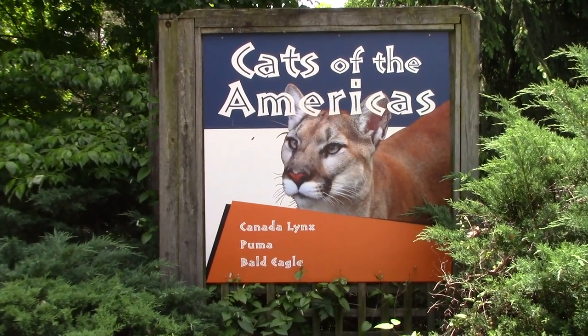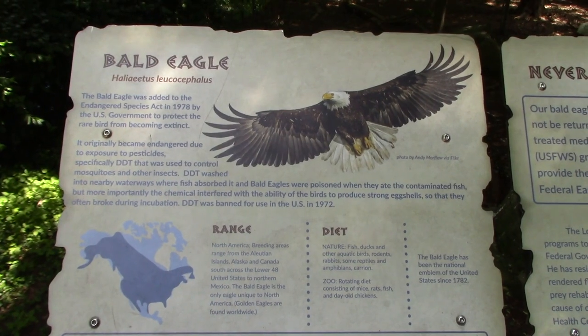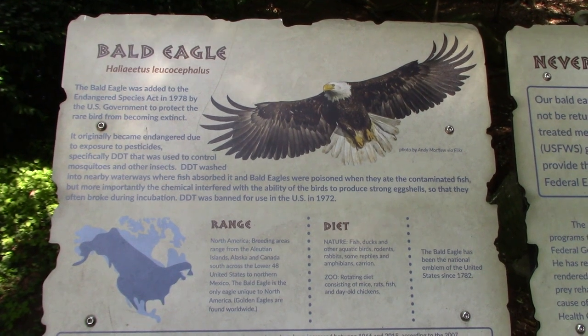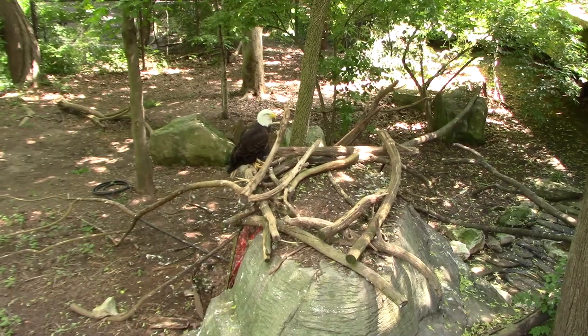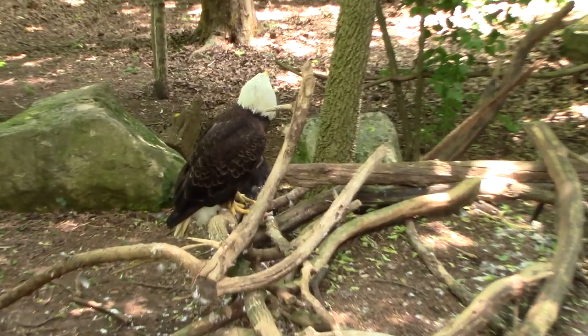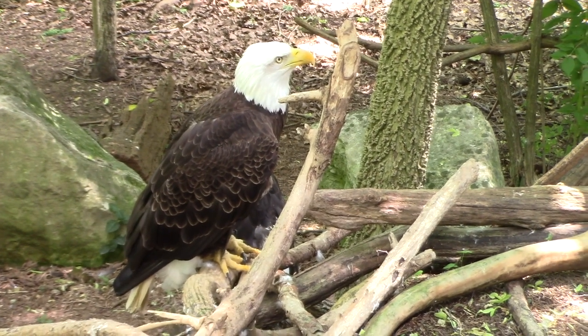Cats of the Americas. Plus birds. Alright, they got a couple of follically challenged eagles here, also known as bald eagles. Oh, these birds are beautiful. Yes, sir. Very, very beautiful birds.